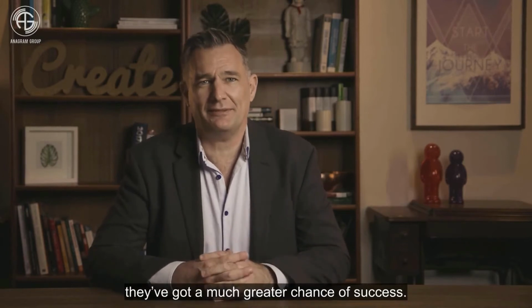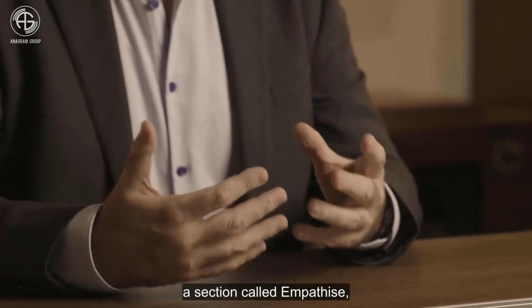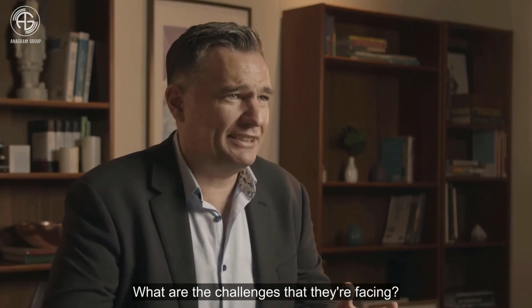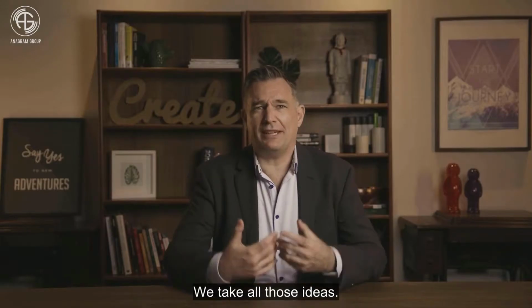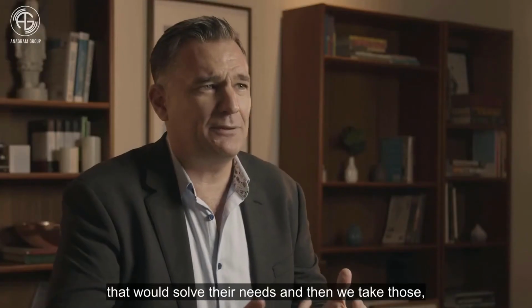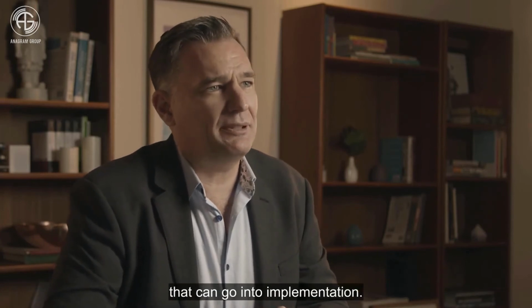So what we have with design thinking is a section called Empathise. And Empathise really looks at the user research. How do we find out who our users are? What are the challenges that they're facing? How can we help them with their jobs? We take all those ideas and then we brainstorm and we ideate and we come up with creative solutions that would solve their needs, and then we take those and we prototype them rapidly and iterate until we get the final product that can go into implementation.